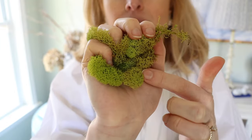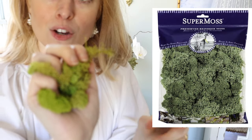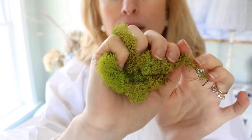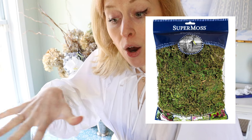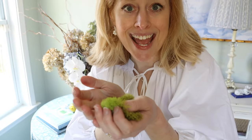You can get bags of this at Pike's. I'll pop an image of it here because you can also get this on Amazon. The reindeer moss is incredible because this can even go in your outdoor urns if you have a pretty boxwood topiary, but you're tired of looking at just the soil at the bottom of the urn. Put some beautiful reindeer moss or Spanish moss down, I'll also pop a picture of that, and that will help lock in the moisture for your outdoor urns. You can use this moss in anything.